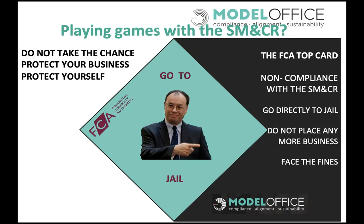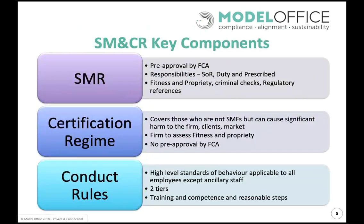It's totally enforceable. Thus, you need to prove that you comply. So the burden of proof is on you. It's high levels of accountability. Moving on to 3 components. The first component, which we'll break down into these 3 key areas, is how to implement the SM&CR.